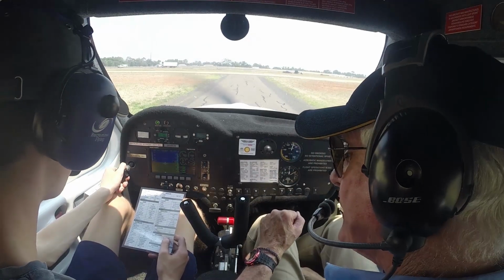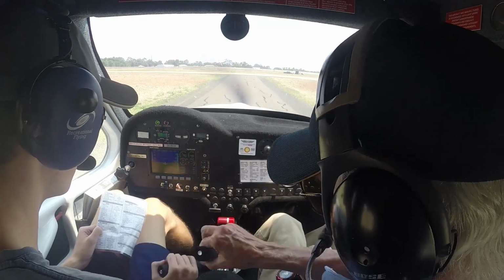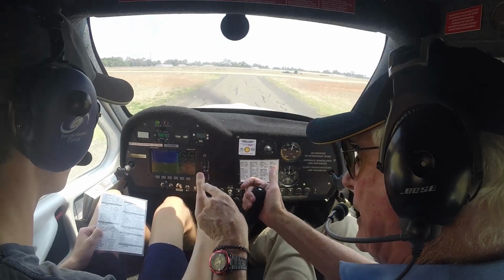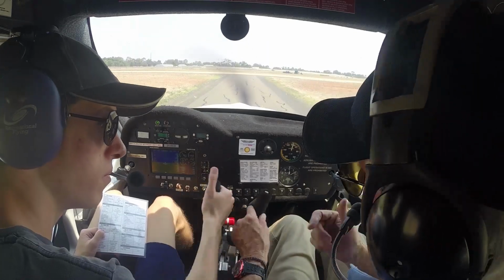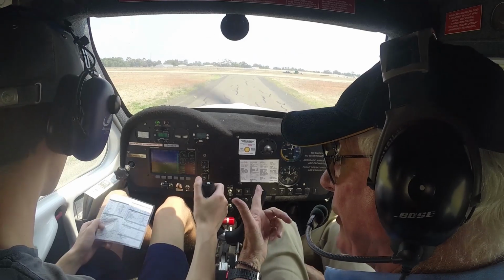Okay, so we've done the mag check. Controls are free and correct. Free means no one's in the way. So they're free, but are they correct? If you hold your thumb up and look out there, the aileron there should go up. Look at this one. Is that one down? This one should go up, that one should be down. So they're wired correctly. So that's free and correct.